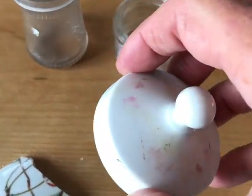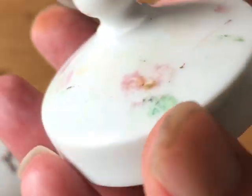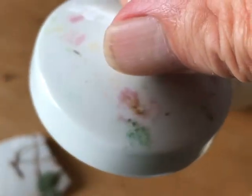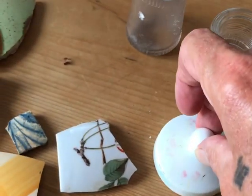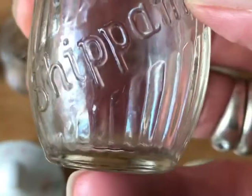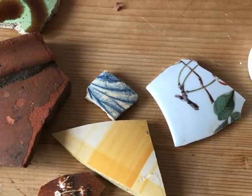Well, on the last time we were there, Judy spotted this ceramic lid. It's a bit faded now with the colours, but that would have been nice sat on a nice little pot. Don't know if it was some sort of lotion or potion or just a knick-knack pot. Very nice indeed. Customary paste jars, meat paste, fish paste, and there's a Shippams. Tiny little thing, one of their smaller bits and pieces of pottery.